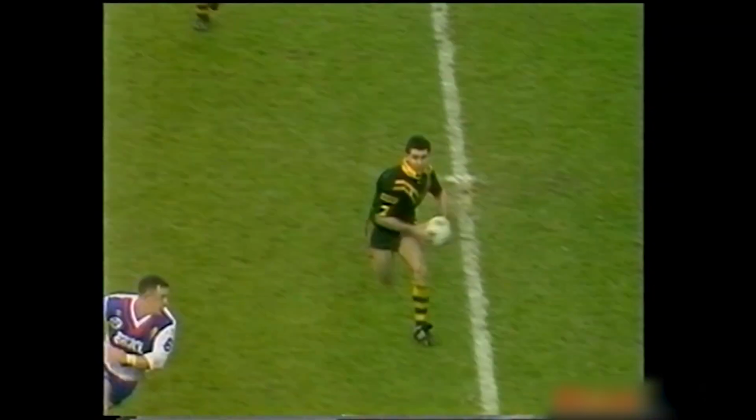Instead, it inspired Australia to fight back and steal what turned out to be one of the most famous Ashes victories in Rugby League history. Kangaroos halfback Ricky Stewart went from villain to hero in a matter of minutes, as he threw an intercept before redeeming himself with a gut-busting effort to level the series 1-1.